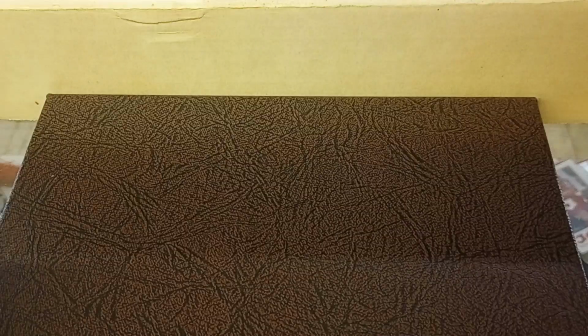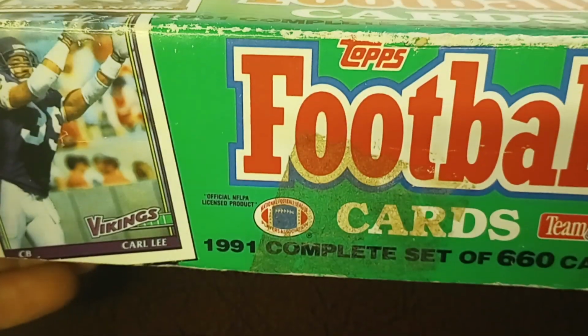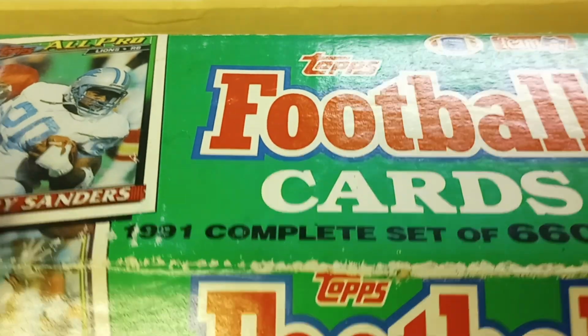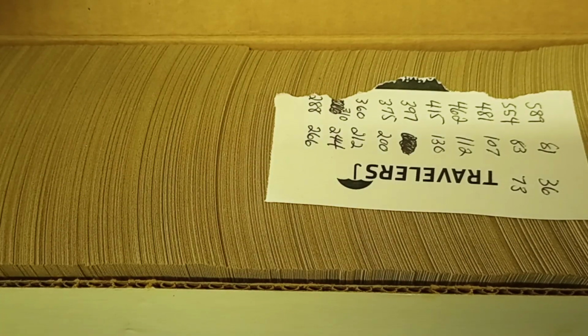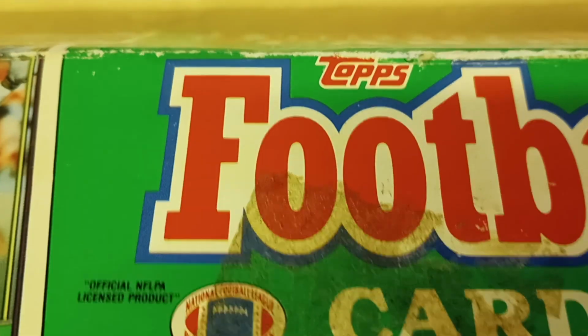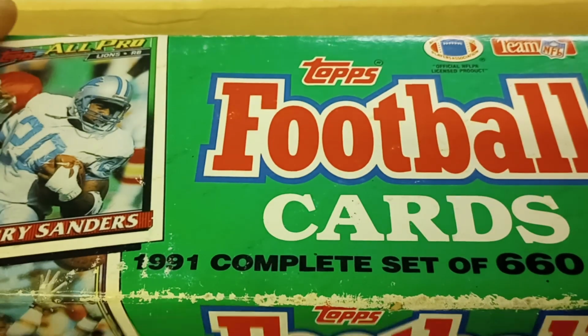The other thing I bought was this 1991 Topps football set in the box. It's not complete, but I got it for $5. So there's some cards missing. I'm going to compare it to the cards I have already. This is more of a personal collection type thing as I try to build the run of Topps football sets that are out there. What I did buy today, probably the biggest purchase I made, was a $30 box.